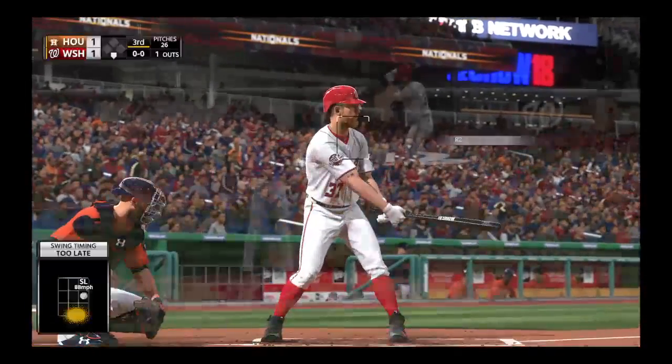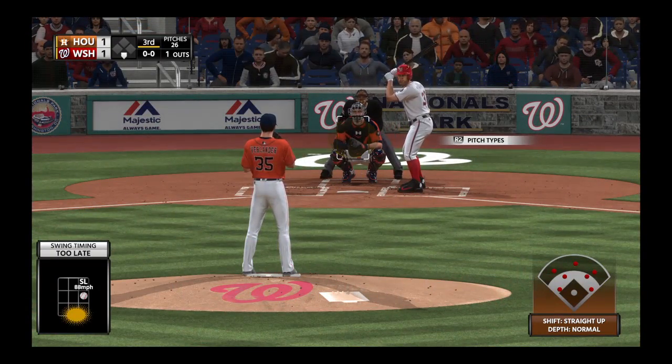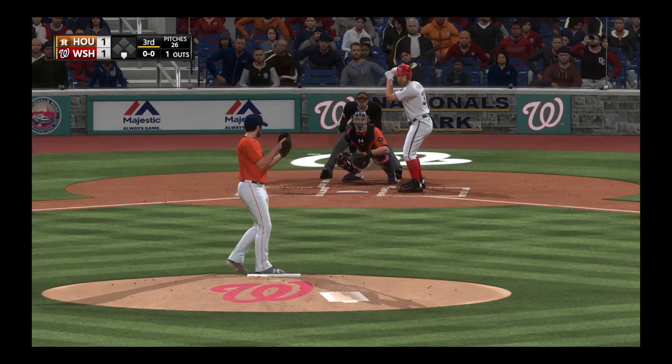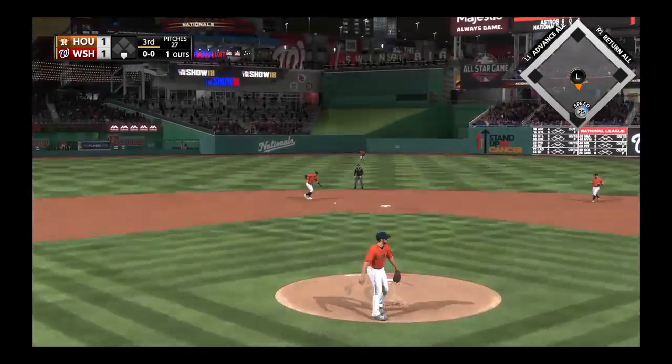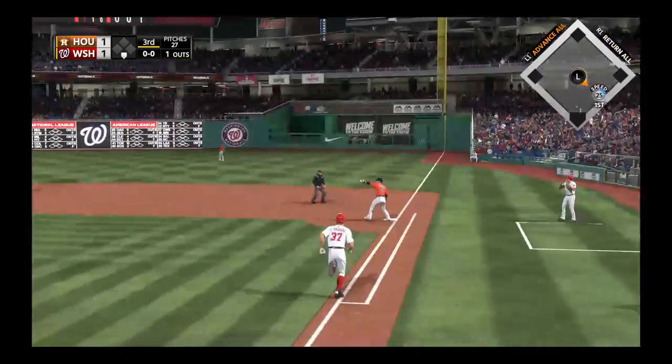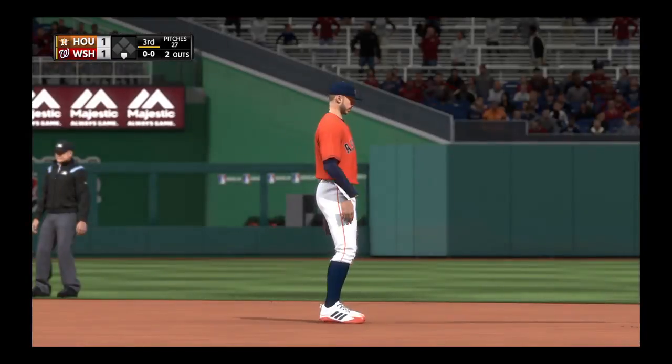Into the box now, the Nationals pitcher, Steven Strasburg. He'll get to take his first cuts here. Now the pitch. Ground ball sent back up the middle. Correa ranging up the middle in time to first, and there are 2 away.